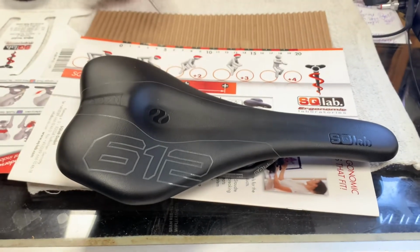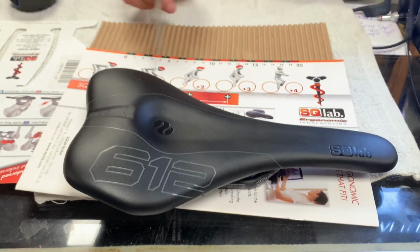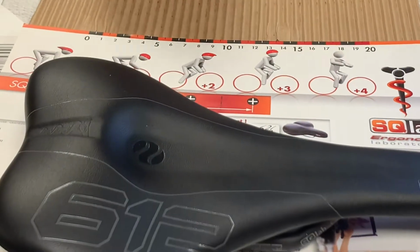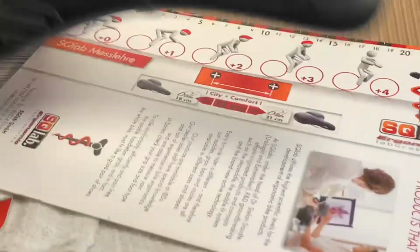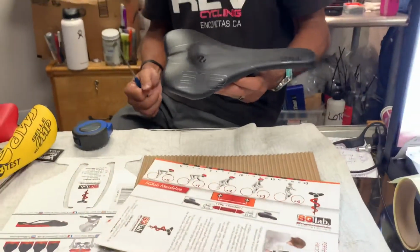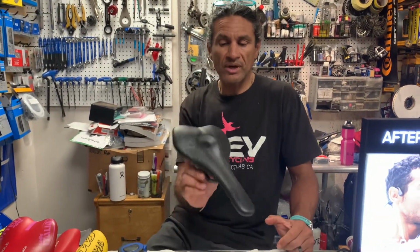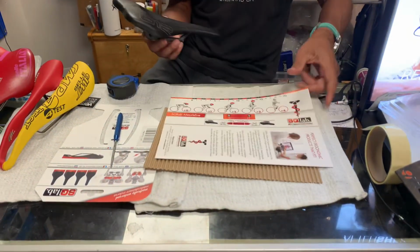So when we measured him, we did the rounding up, we came up with 14. We came up with someone who rides in the drops, 15. So we went from 13.5 to 14, and then we added 1 to 15. And he demoed this saddle for about 2 weeks, and he says, you know what? I like that saddle, so let's get it. I said, okay. So that's how we ended up with this saddle, based on measuring his sit bone impression.